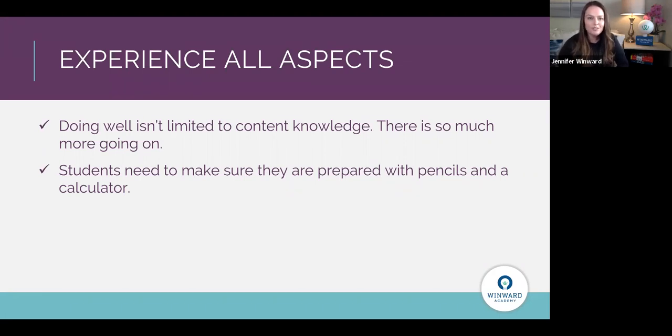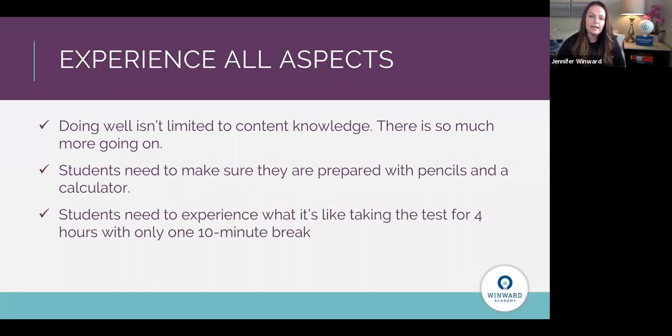I had a student once, probably 12 years ago, he called me after his ACT and he's like, every single SOHCAHTOA problem, I don't understand. I couldn't find the answer. What I was calculating wasn't an answer choice. Well, his calculator had been in radian mode the entire time instead of degree mode. So again, these are the types of things that students need to experience during practice settings so that on the real test day, they know what to expect and they've anticipated these issues.